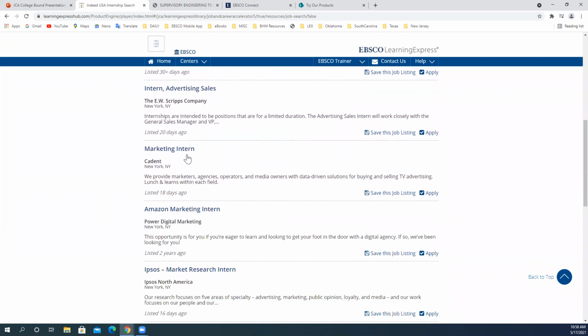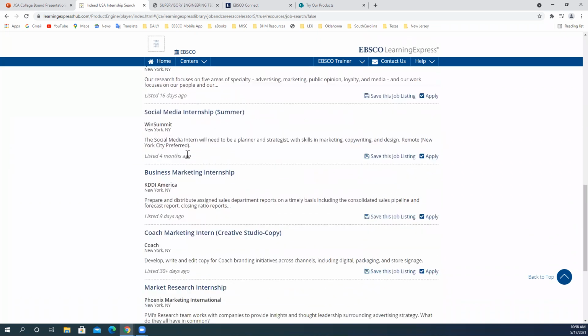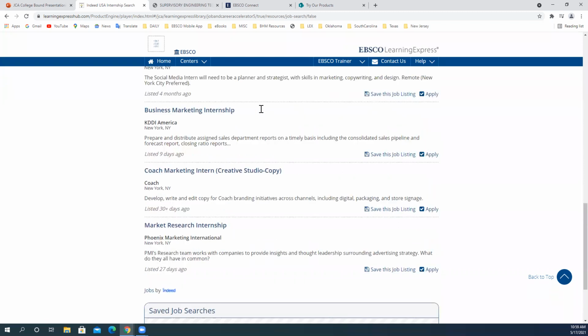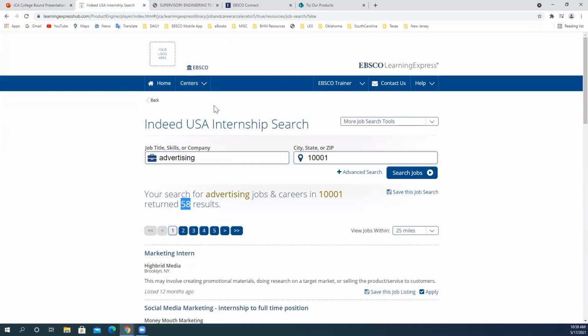Some of them are listed days ago, weeks ago, months ago. Most recent one here is business marketing internship for KDDI, listed 9 days ago. And once again, I can click the title or I can click apply to access the job posting on the Indeed website. Okay, so that's a quick search for internships on our platform.